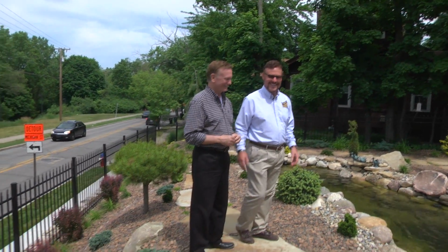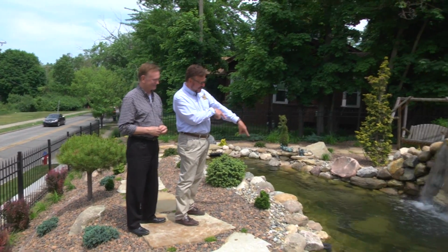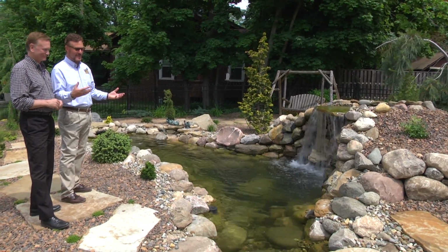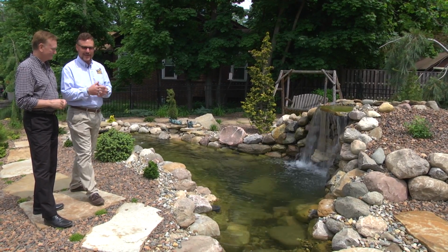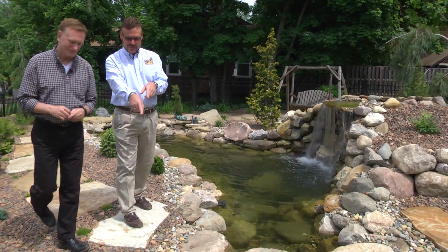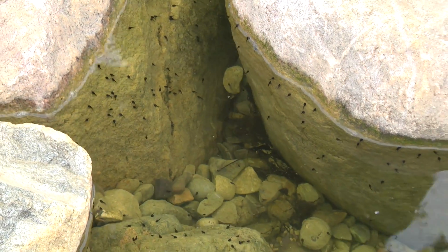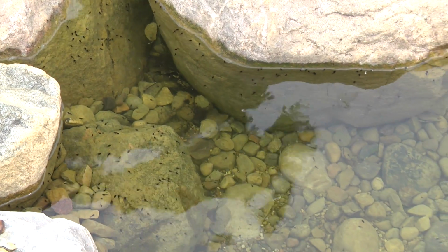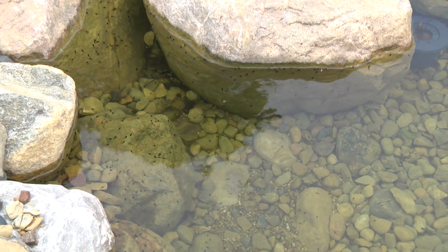Who wouldn't? When you stand here and you look down there, you can see the Japanese koi. We also have water lilies that we just planted. They're starting to come up. And the coolest thing is, if you look there in the water along those boulders, I think there's probably over 1 million tadpoles. And we didn't even put them in there. They just showed up on their own.